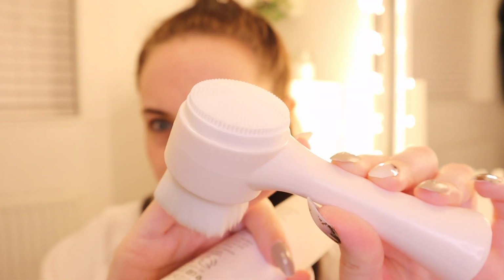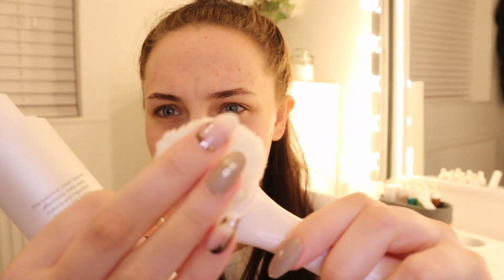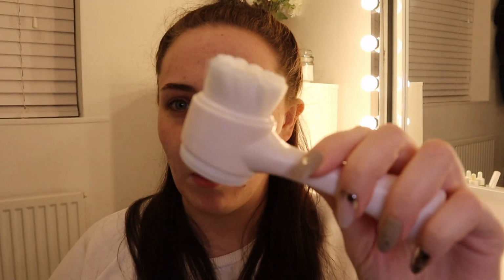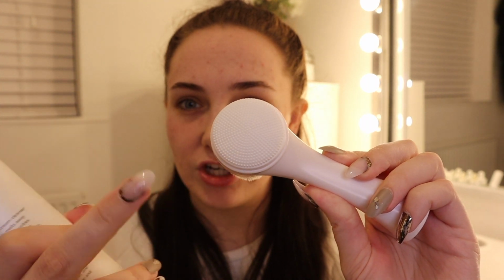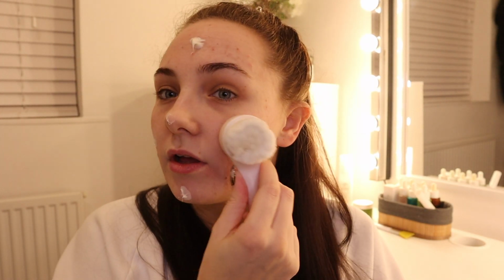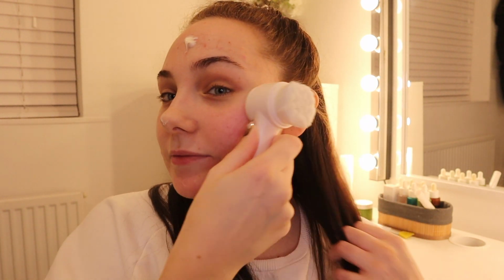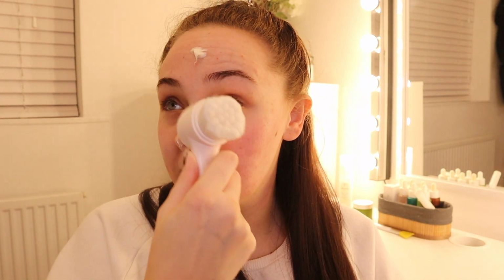Can you see that side? It's like silicone bristles, and on the other side is like this. I never use that side. I don't really know what that side's for. However, I really have enjoyed using this side, so I will just put 2 pumps onto this. I always used to use my fingers and my hands just to put my cleanser on. However, I started using this and I just really like it. It might just be me wanting to be a little bit extra with my skincare, because that is what I enjoy doing.